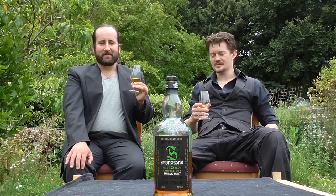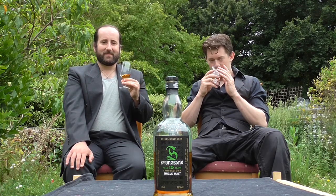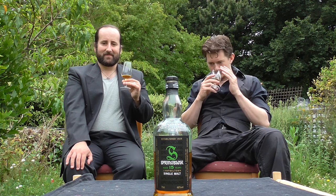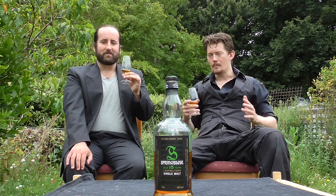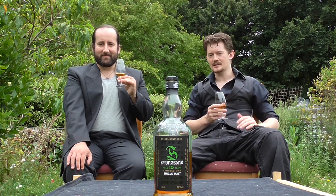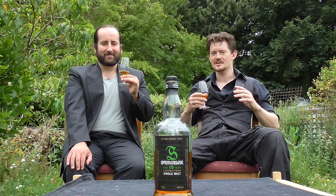So, on the nose, this one is so, so much fuller than the last one. There's almost too much going on. The spirit is much, much less expressive. It's there, but it's like a warmth coming out of the glass now. It's less of a phenolic, almost kerosene-y note. It's now a smooth, sweet acetone, mottled blue spirit in there.